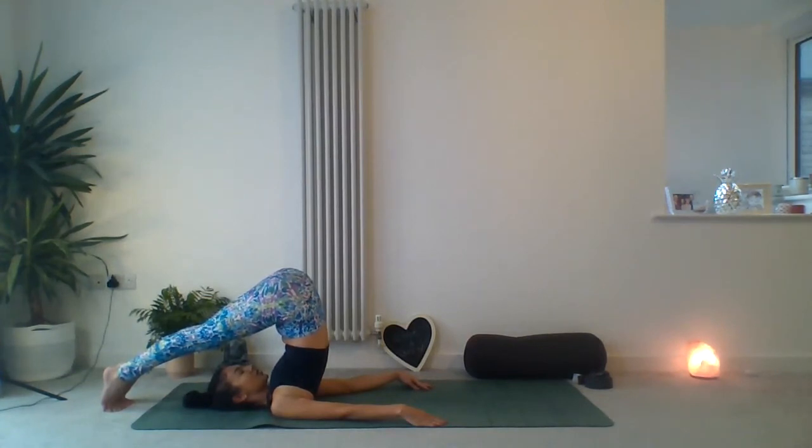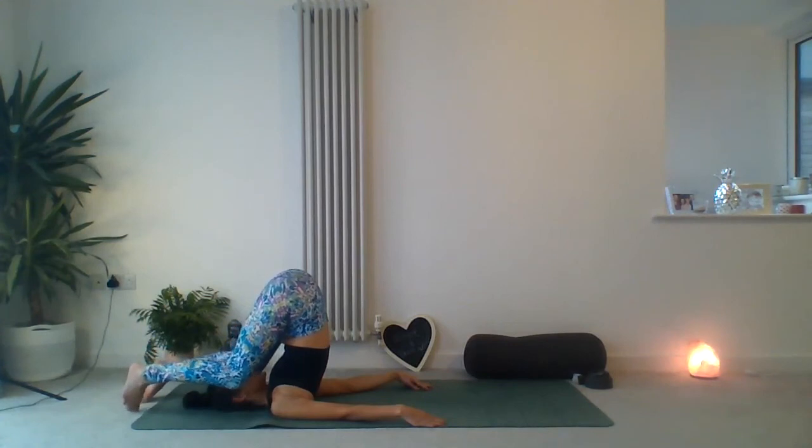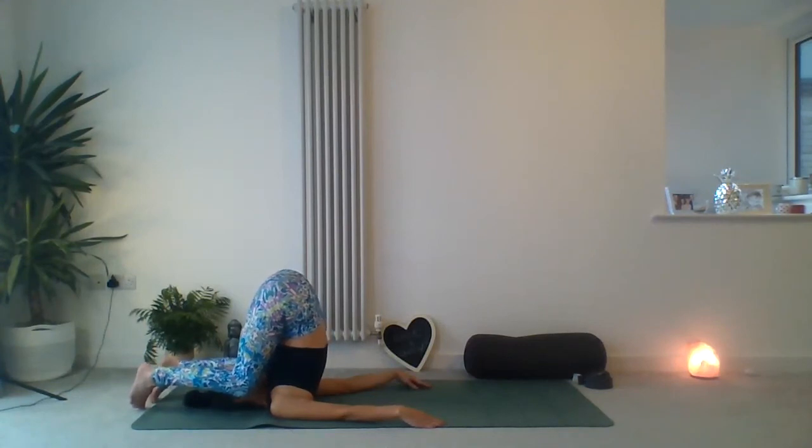Option from here to work into your ear pressure pose. So this means bending through the legs and you're guiding the knees towards the ears. It doesn't matter if your knees are not reaching the ears. Basically bending through the legs and the body's curling in on itself.